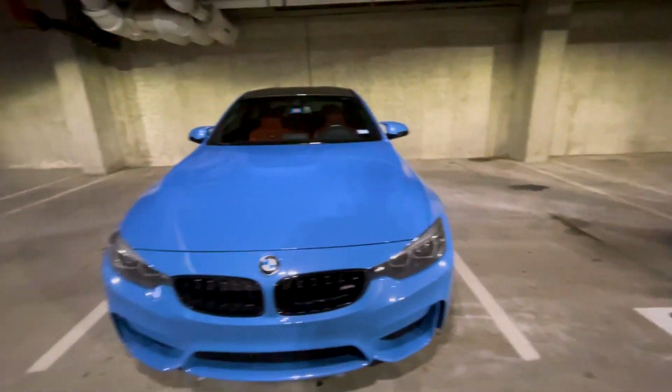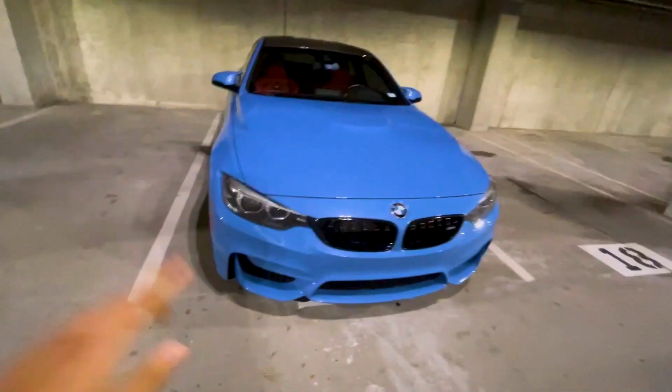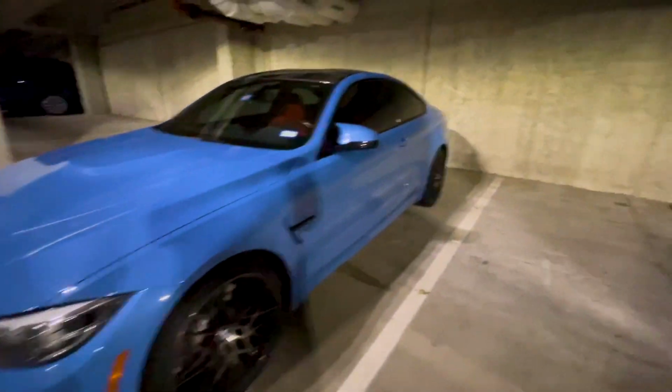The next thing that I'm gonna talk about is this paint. I'm not sure how well the camera's gonna pick it up, but this blue paint, favorite color, hands down, favorite color. It is so sick, this color on the car. I absolutely am in love with it.